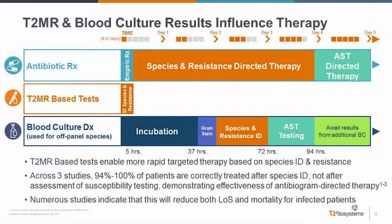So hospitals that use T2 Biosystems technology here in the United States, and also around the world, have the advantage of being able to get results directly from that blood sample in a few hours. I'm going to talk a bit about what that means in terms of the workflow in the hospital, but the advantage for the patients is that you can get your patients on effective therapy far earlier. I'm going to take you through some case studies that help demonstrate that as well.